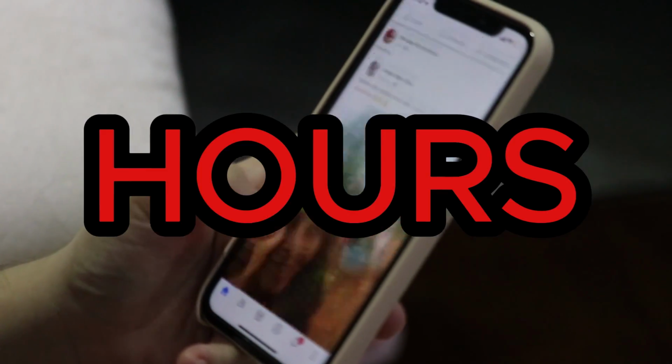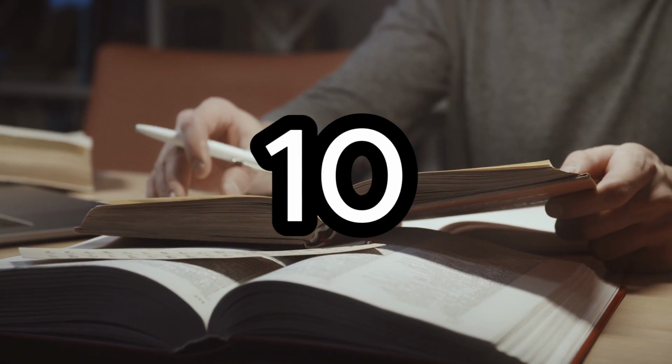But after a lot of time and research, I'm gonna be sharing with you a very simple 4-step framework that changed me from a person who scrolled 4 hours a day to scrolling no more than 10 minutes a day. Let's start off with the first C, contemplation.